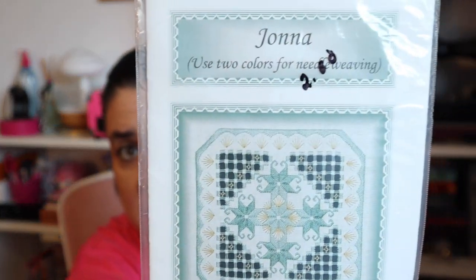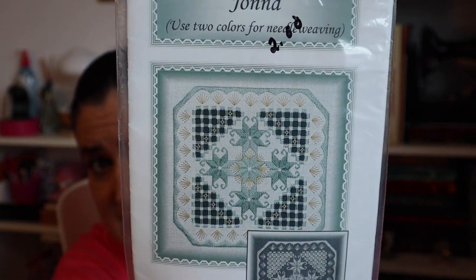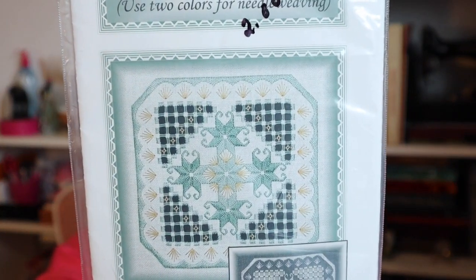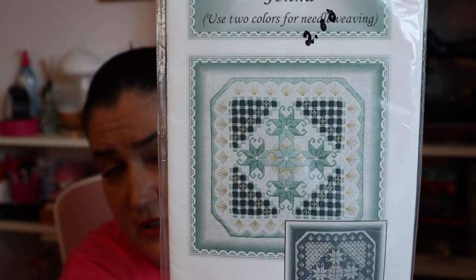This one is called Jonna by A Stitch in Time Designs, copyright 2007. I think that this is like a lace, and so it has instructions on how to do that in there, so I thought that was cool.